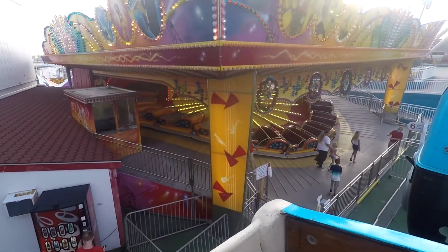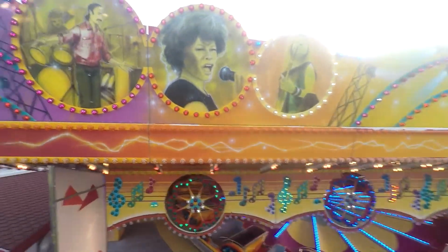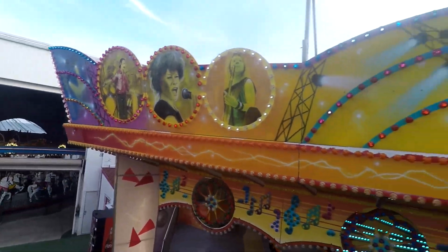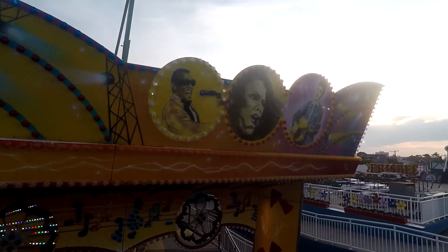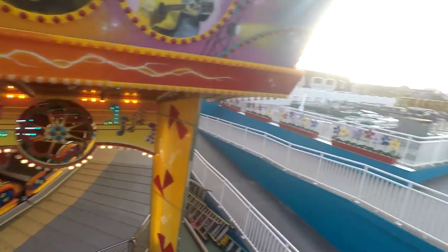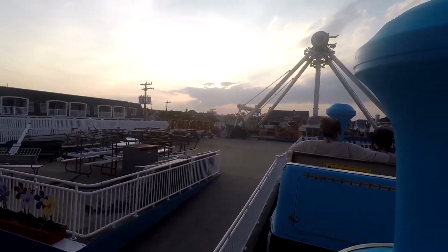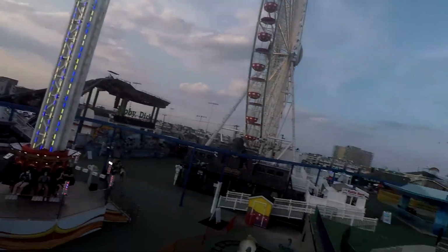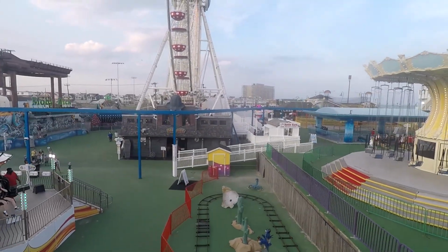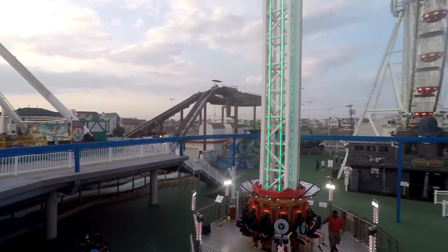There's the Music Express, classic, and the Freddie Mercury. Yeah, it looks like this upper section of the park is not running. I guess it's just this one. Oh yeah, there's the dark ride over there. That's our favorite thing here. The main reason we came, actually.